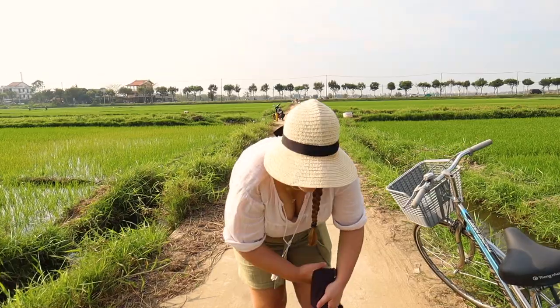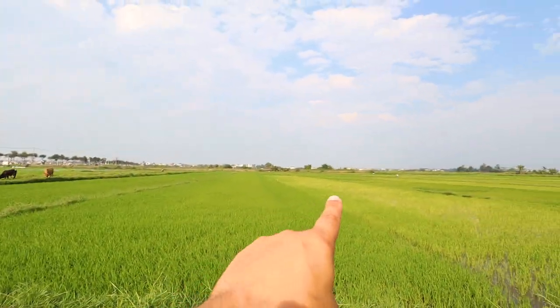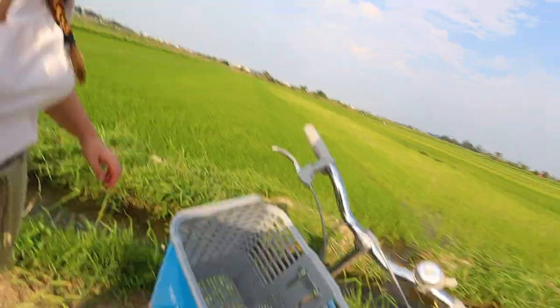I love this. Now we press on to the beach. Do it. Let's do it. Let's check it out. Hopefully we can find it because our map's not working. Yeah, we lost our GPS on the maps. We know it's somewhere this way. Let's go explore.